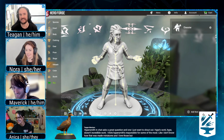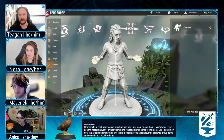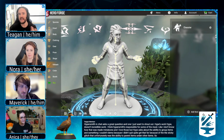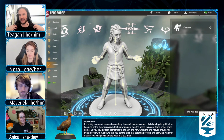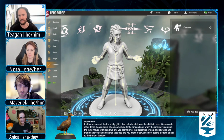But Hype asks about the ability to group items, and something I couldn't demo because I didn't quite get that far because of the sticky glitch was the ability to parent items under other items. So you could attach something to the arm, and now when the arm moves around, the thing moves with it, and we give you control over that parenting system. That means you can go change the pose, and your intent of, say, adding a strand of hair to the front of the face moves around as the face moves. So yes, absolutely, one of the core features.